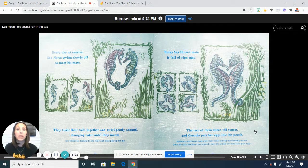Today, Seahorse's mate is full of ripe eggs. The two of them dance till sunset, and then she puts her eggs into his pouch. Barber's seahorses mate every few weeks during the breeding season. Only the male seahorse has a pouch. Only the female seahorse can grow eggs.